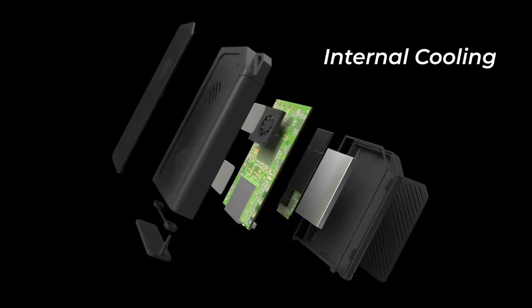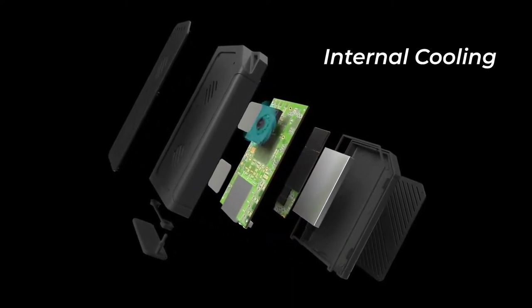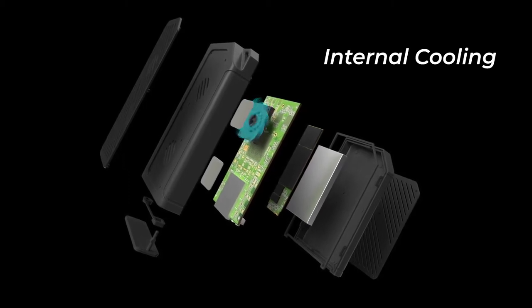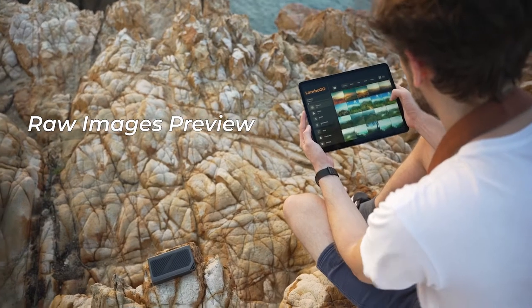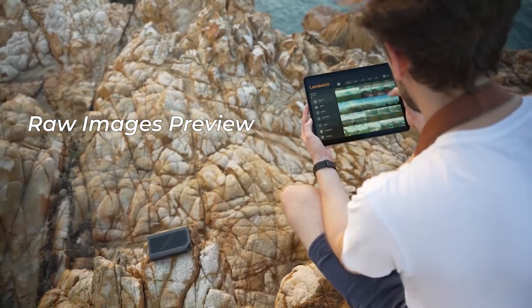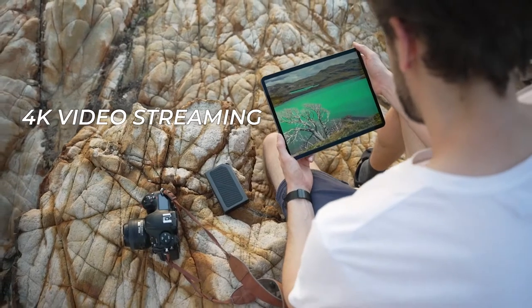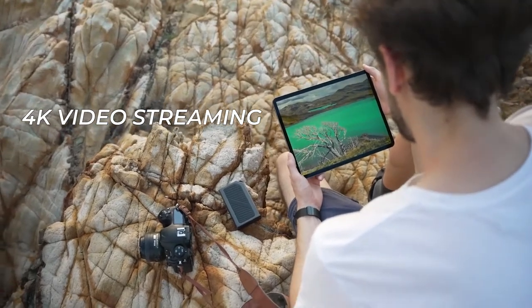LAMBOGO is installed with a built-in fan for internal cooling. It avoids overheating to ensure stable performance. With the built-in LAMBOGO app, I can view my photos and videos right away. It can support real-time 4K video streaming.